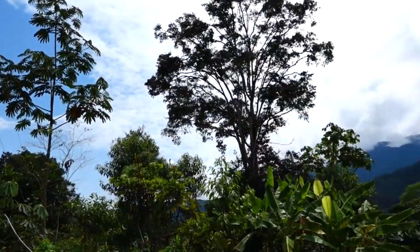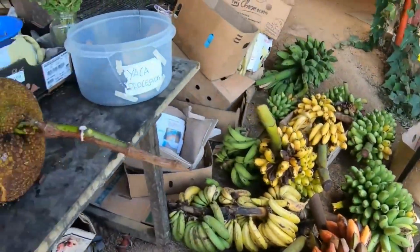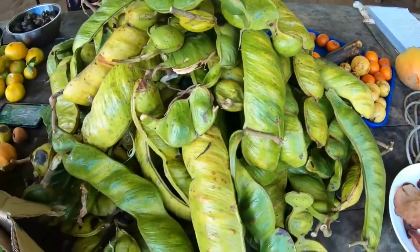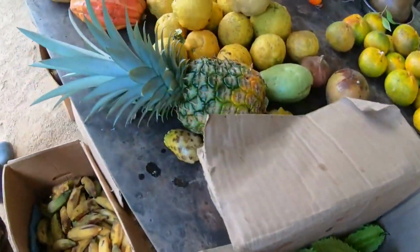These are some of the bananas that we grow. There's a jackfruit, some mushrooms, guava, inga, ice cream bean, abiu, those are noni. We have winged bean, tons of pineapples, cacao, lemons, tropical fruit, and hold on.